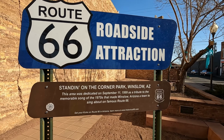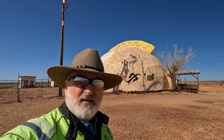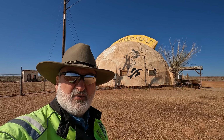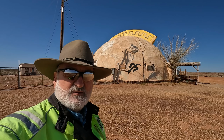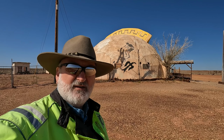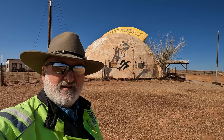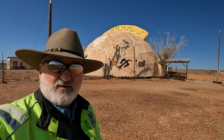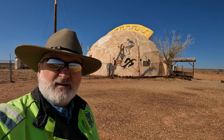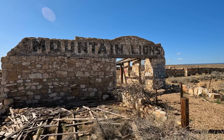Dedicated September 11th, 1999. I was perusing Google Maps before my trip, just looking along my route for interesting things, and I happened to find this one, and it's not in operation right now, but I actually stopped here about 30 years ago when it was in operation. It was a tourist thing, souvenirs and that kind of thing, and I guess it's a legitimate Route 66 attraction. They seem to think so. I'm near Meteor Crater, and this spot is called Meteor City. I don't know if the dome had a name or anything, but anyway, I just had to give it a quick stop.